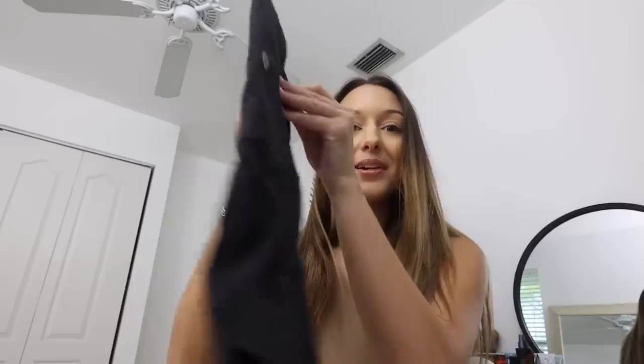So I just got a classic pair of biker shorts in the Align material, and these are 10 inches and they are the super high rises. So I'm so excited. I just love the material of these. They're super, super comfortable, and biker shorts are like my new favorite.